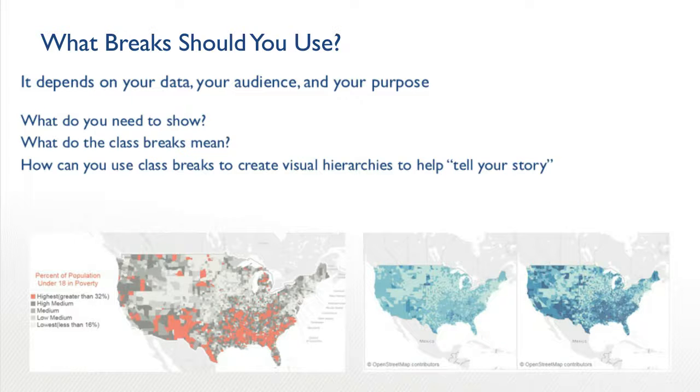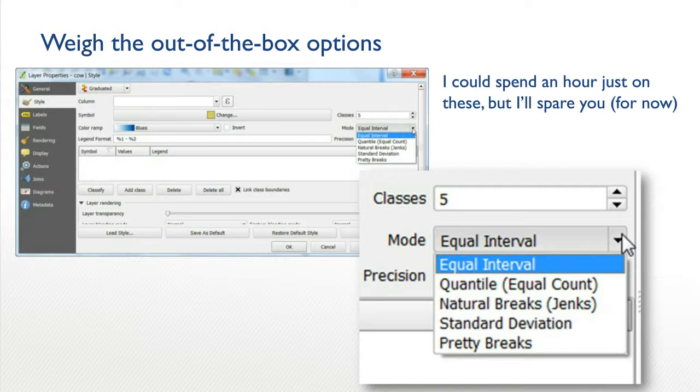Just for reference, in most mapping software, you're going to have a lot of out-of-the-box options that you could use. And I'd advise you to spend a couple minutes pondering the relevance of each when you're making a map. One of them might be just right for you, or none of them, and you want to make your own custom class breaks. But always come back to asking the question of, which set of class breaks is going to help you explain the pattern that's really important with your data?